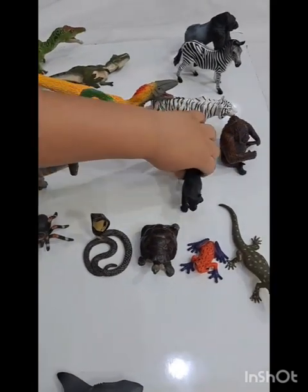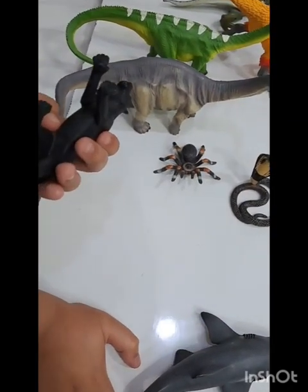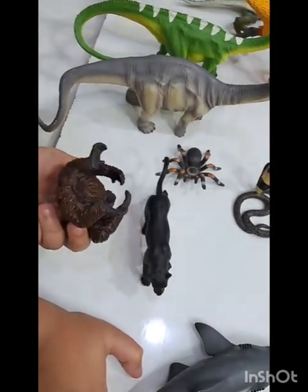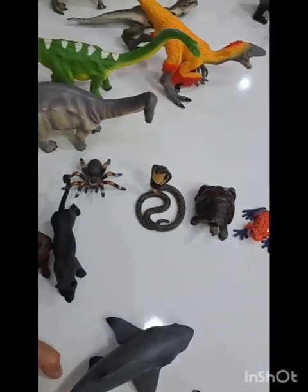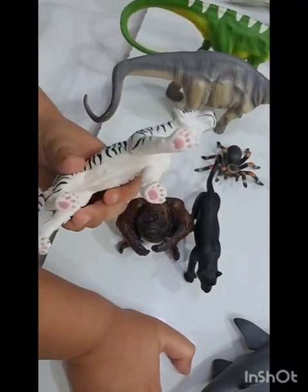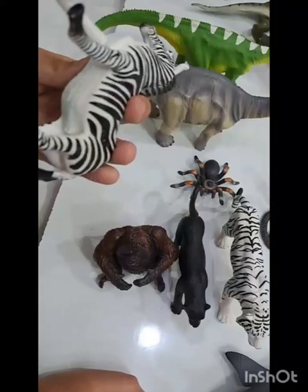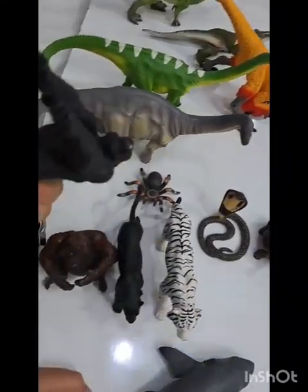Mammals, we got a jaguar, mostly a black one, made in 2010, pretty old. We got an orangutan from 2023. We got a white tiger. Zebra also died. A white tiger from 2010. We got a zebra from 2020, and a gorilla from 2021.